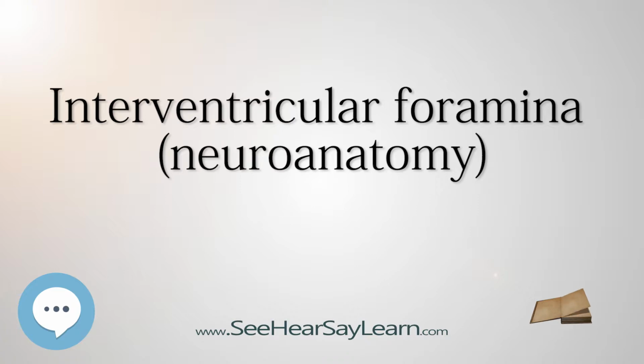Function. The interventricular foramina connect the lateral ventricles to the third ventricle. This allows cerebrospinal fluid produced in the lateral ventricles to reach the third ventricle and then the rest of the brain's ventricular system. The walls of the interventricular foramina contain choroid plexus, a specialized structure that produces cerebrospinal fluid. The choroid plexus of the third ventricle continues through the foramina into the lateral ventricles.